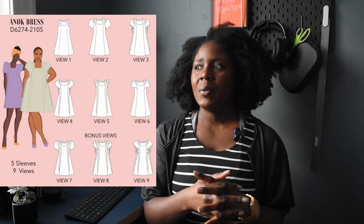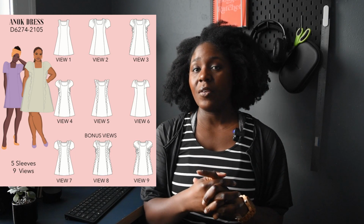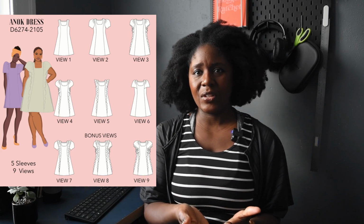I picked the Anok dress because I love the silhouette of this dress, and I really love how many hacking options there are for it. I just see it going a lot of different ways, all the way from something almost like 90s inspired baby doll, even though it's not a natural waist, a 90s inspired kind of look, all the way to a more trendy romantic look. There's a lot of things you can do with this pattern, and I really, really like it. So that's why it's on my list.